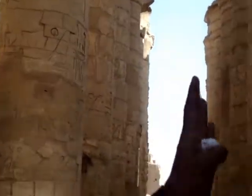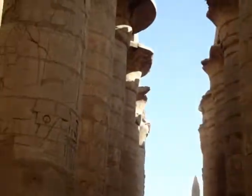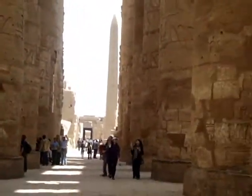This is the Hindustani Hall of Columns. This area took about 500 years to finish, built by three different kings: Amun Hotep the third, Ramses the second, and his father Seti the first.